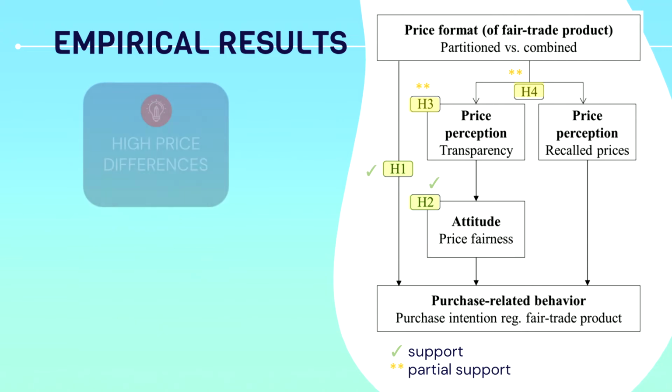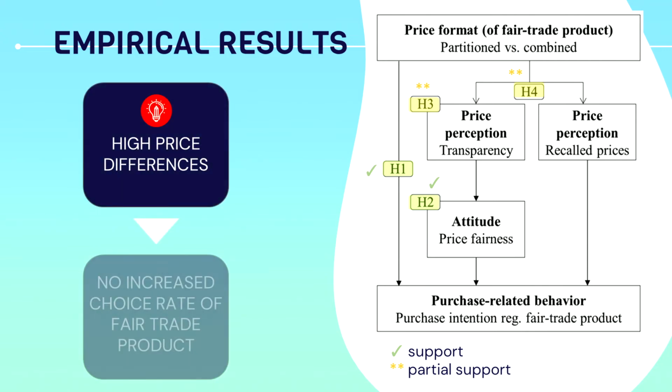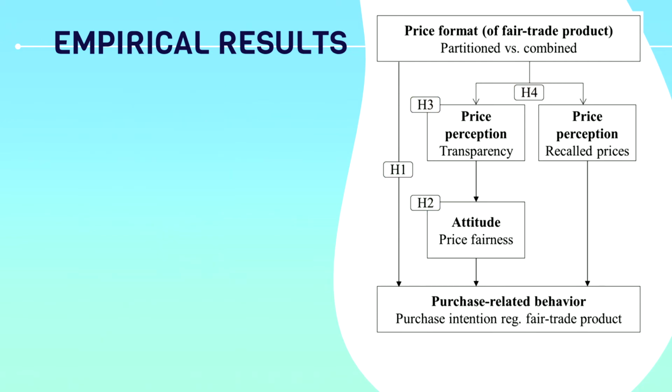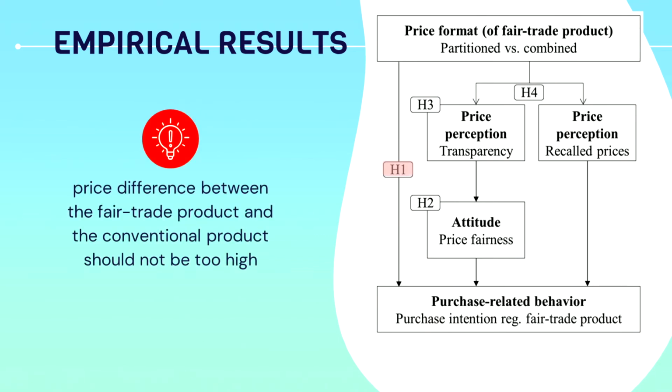The only boundary we encountered is that the price difference between the fair trade product and the conventional product should not be too high. Study 4 revealed that with higher price differences, partition pricing does not increase the choice rate of the fair trade product. In contrast, with a low price difference, like in bananas, for example, where the fair trade kind are usually only about 9% more expensive than the alternative, partition pricing increased the choice rate of the fair trade product by 20%.